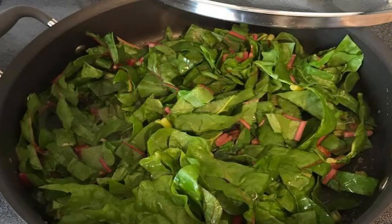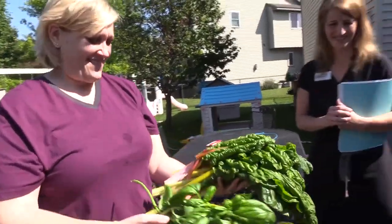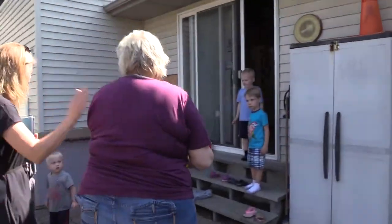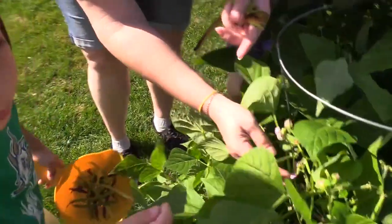I've sent chard home with recipes. Oh, careful, you have to pick towards the stem. It's something I definitely will be continuing with the kids each year. A move that will hopefully keep these little ones sliding toward a lifelong love of gardening and making healthy choices.